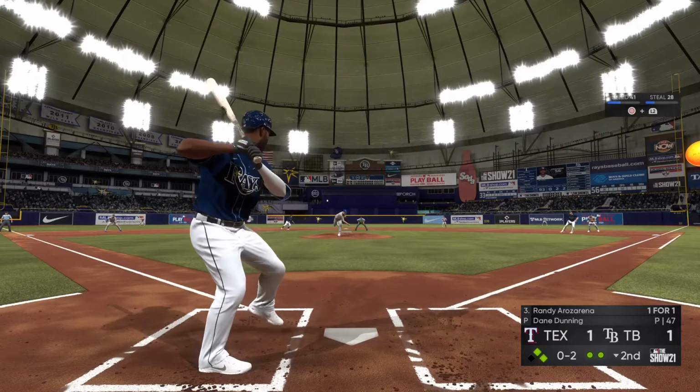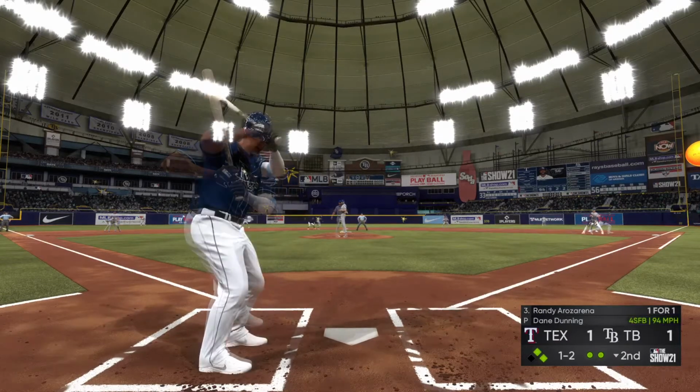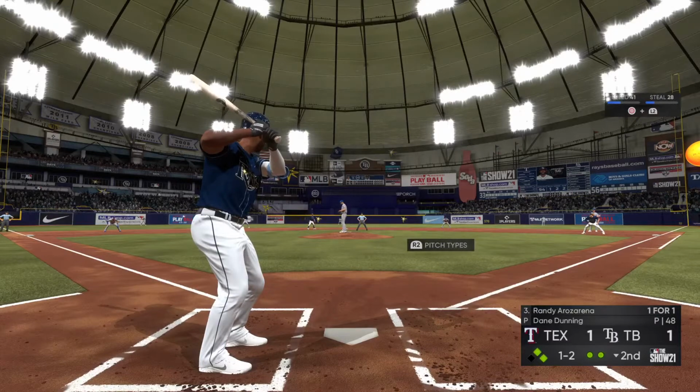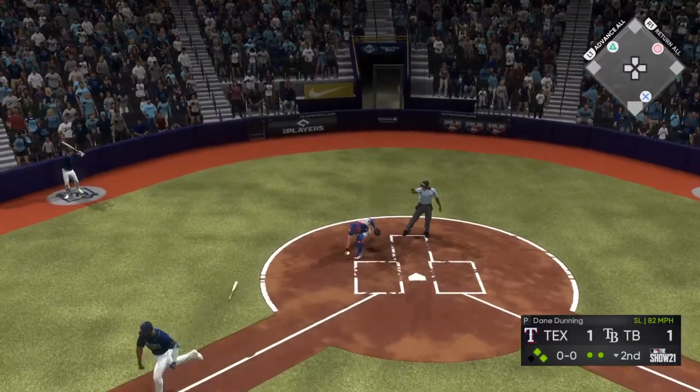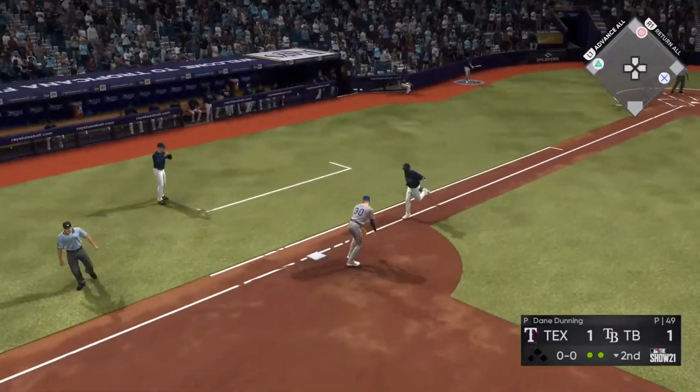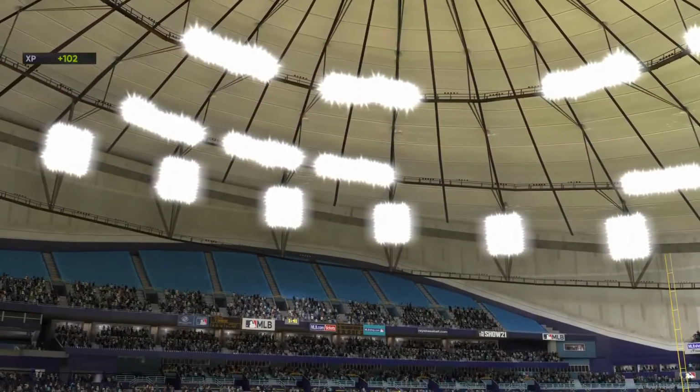Hey, down in the count 0-2, I'd like to see a little choke and poke right here. Maybe work it up the middle or opposite field with 2 strikes. In the dirt, but swung on and missed. Trevino finds it, and that ends the inning.